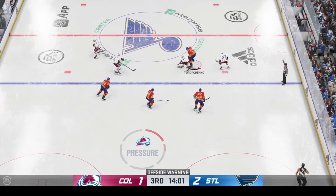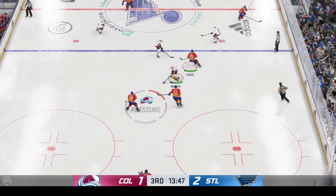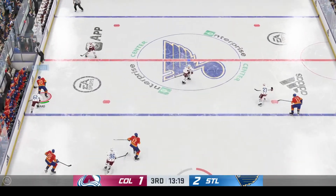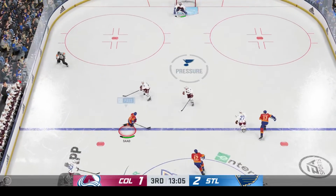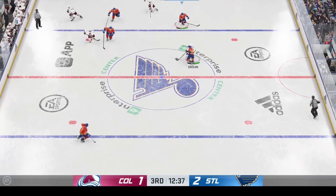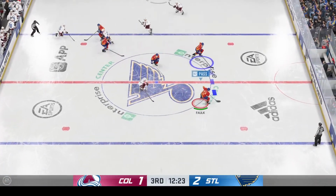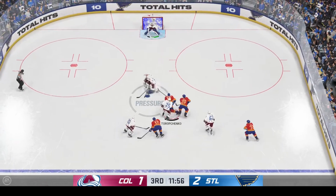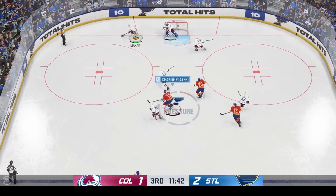Taken by McCall. The Avalanche has the puck in the open ice. Great defensive effort with the stick. Quick pass to Saad. Can't hang on to the puck after taking a knock. St. Louis takes possession of the neutral zone. Here's a chance. Off target.